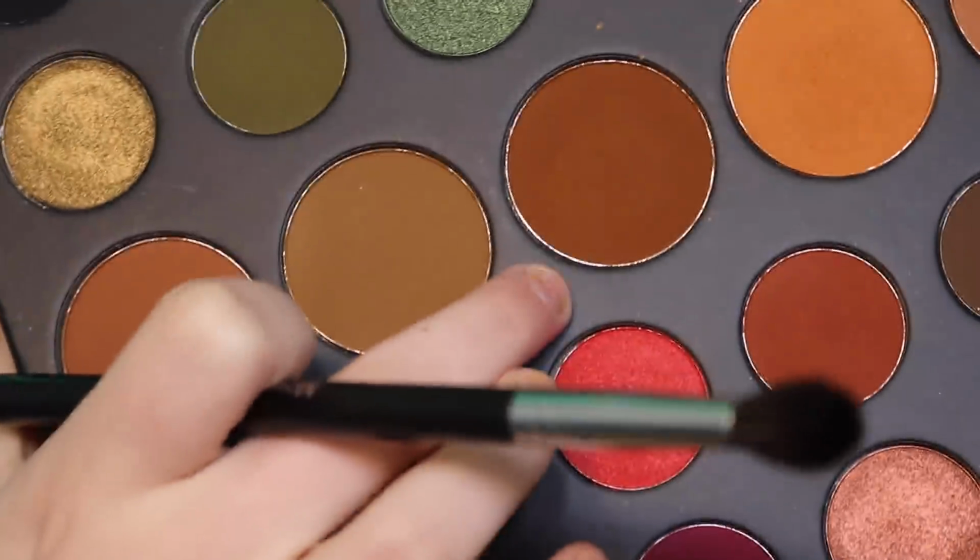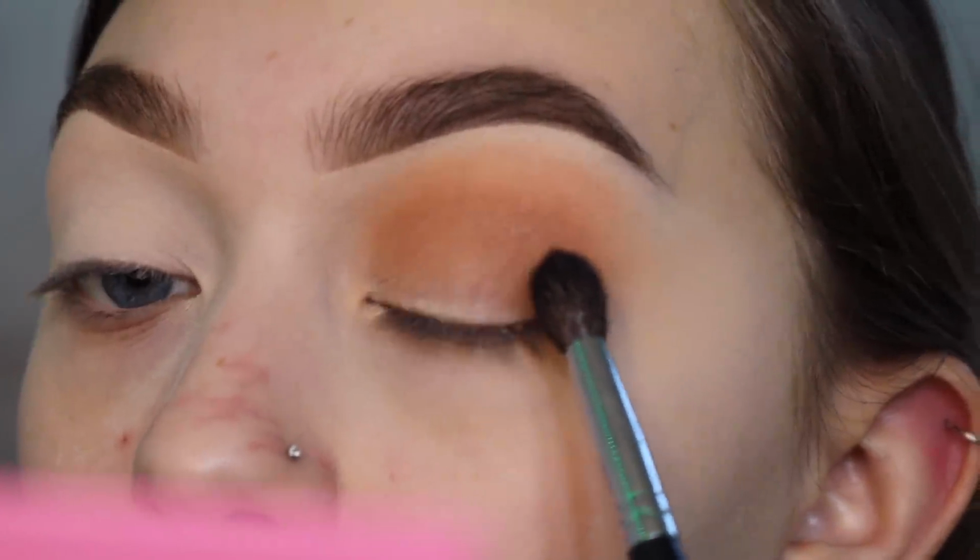Okay, so then you're just gonna blend that for 20 hours. I'm gonna go on my crease with this one, but a little lower obviously, and then I'm using the Morphe M505, and at first I'm just gonna place it kind of like that, but not really blend it too much. I'm just kind of placing it and swiping a little.